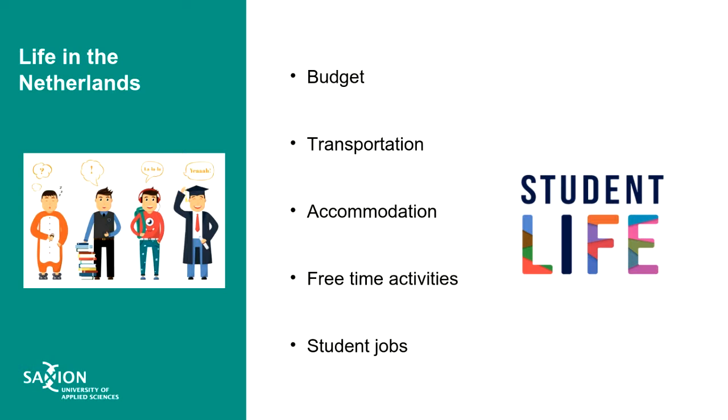Are non-EU citizen students allowed to do internships in the Netherlands, whether paid or unpaid? You can do an internship in the Netherlands as well, even though you are a non-EU citizen.